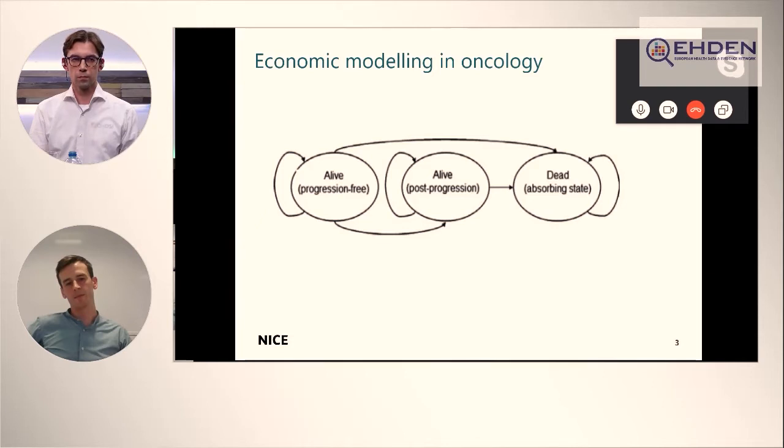Germany evaluates technologies in a somewhat different way to NICE. So NICE has this focus on cost effectiveness analysis, whereas Germany looks at relative effectiveness analysis and doesn't typically include costs or take costs into account beyond the kind of price of that medication.